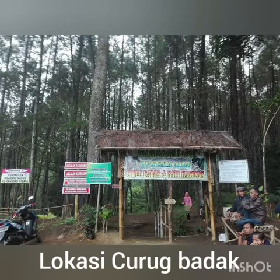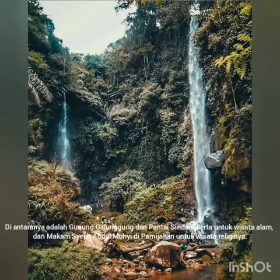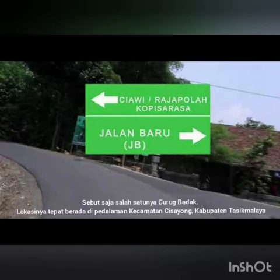Location of Curug Badak. Visiting Tasikmalaya Regency, West Java, you may only know a number of well-known tourist destinations in Indonesia. Among these are Galunggung Mountain and Sindangkerta Beach for nature tourism, and Syekh Abdul Muhyi's tomb in Pamijahan for religious tourism. But actually, there are other, less well-known tourist destinations there that have a natural panorama no less beautiful than Mount Galunggung. This is called Curug Badak.